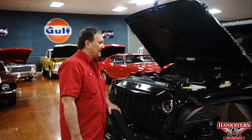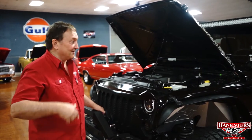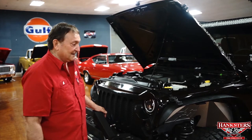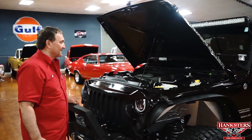Okay, we're at Hankster's in Daytona Beach, Florida. And I keep getting all kind of neat stuff thrown at me here that I don't know anything about. This is definitely not a muscle car, definitely not an exotic. It looks like a tank. And whatever it is, it's really, really heavy duty. So I'll try to go over it to the best of my ability here.